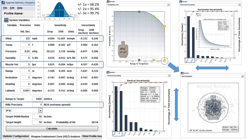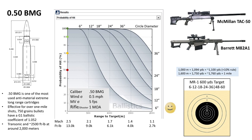So in order to come back to the different targets at different distances, I have modeled the probability of hit curves for the 6-inch, 12-inch, 18-inch, 24- and 36-inch targets. So in the table in the middle, you see that, for example, the 12-inch target has a 100% hit probability at 500 meters, and then it drops to around 15% at 2000 meters.